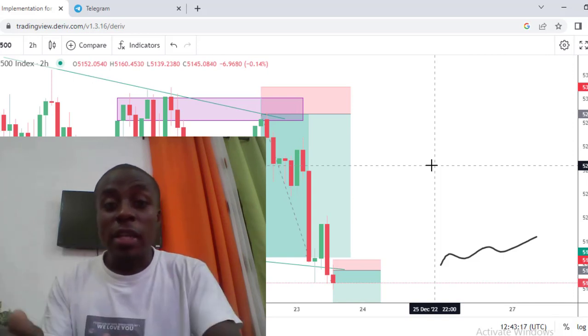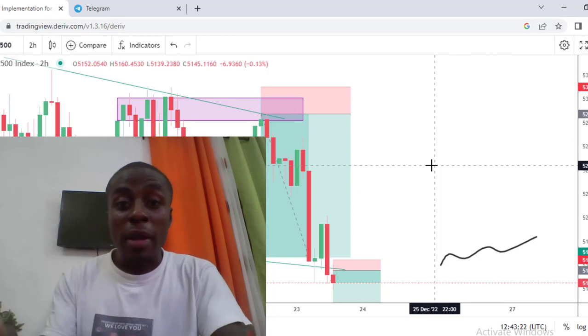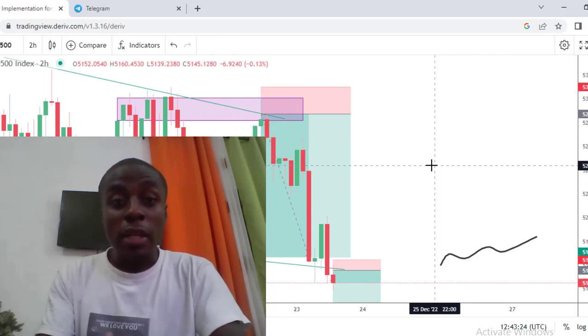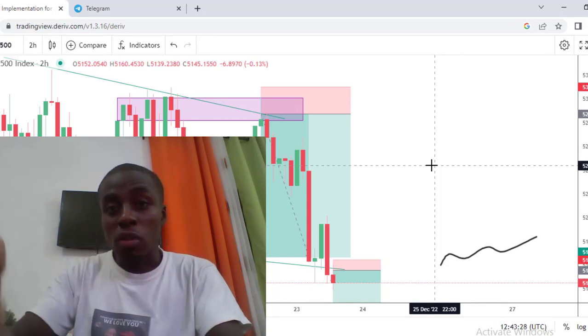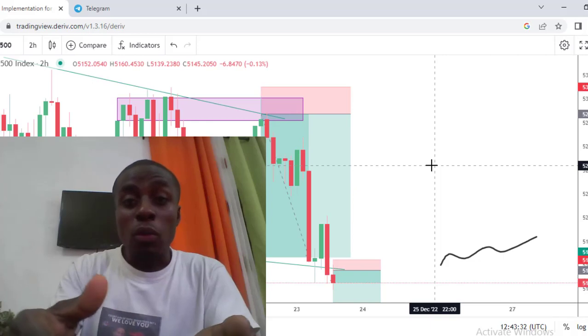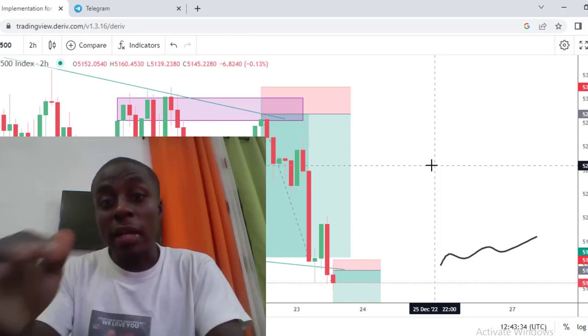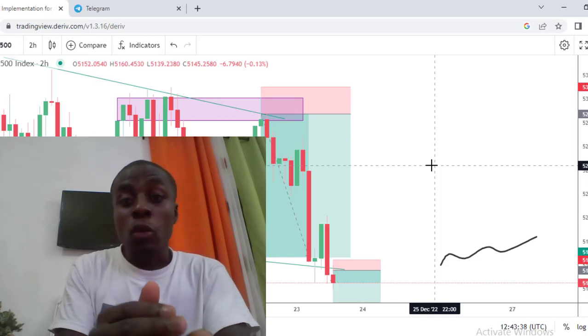So in this setup, the first thing I showed you, we talked about the market structure, which was in a downtrend. We talked about the impulsive phase and how price pulled back and was reversing. Now we identify our supply zone, and then we sketch it out with the horizontal line and a trend line. So we waited for price to come up there.